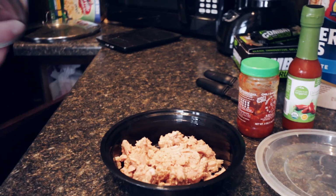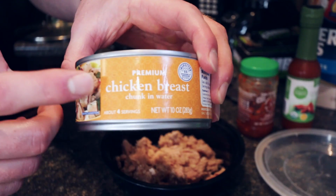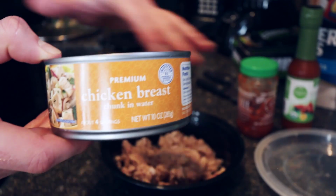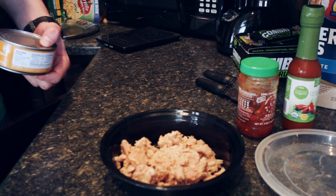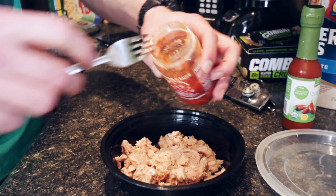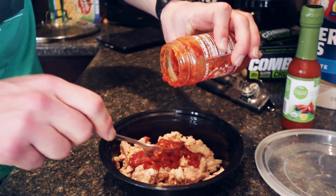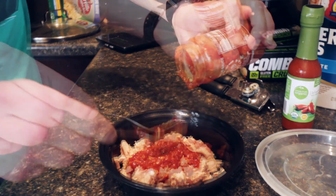And then real quick, for those of you wondering, we also have our canned chicken breast here as well. I could have used this in place of this. This is a bigger can. It'll work out to about roughly the same macros, but for the sake of the video, we decided to do tuna. So we'll open up our sauce and add some of this in here. You don't like spicy stuff, this might not be for you, but I personally love the heat. All right, and there we go.